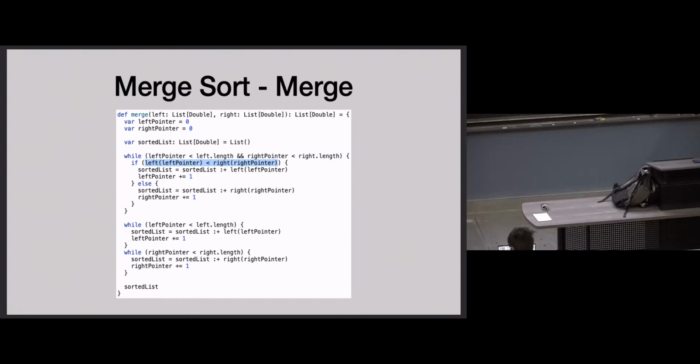So we're going to say the value that the left pointer is pointing to, and the value that the right pointer is pointing to, is the left one less? If so, append the value that the left pointer is looking at in the left list to our result list, and advance that pointer by 1. So copy that element that we're looking at on the left list to the output, and then advance to the next element in the left list. Else, for what it's worth, ties I'm pushing to the right. Else, do the same thing but on the right. Copy the right element to the output and advance that pointer by 1.